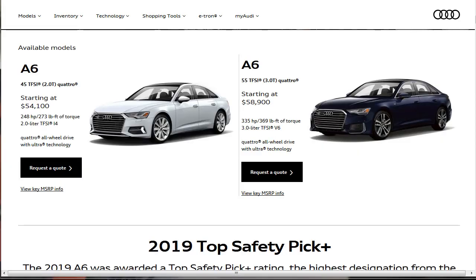So yeah, the A6 comes in 3 trim levels, right? You got the Premium, Premium Plus, and the Prestige. But you have 2 engine choices, and that's where the 2 price points start. If you want the 2-liter Quattro, it makes 248 horsepower and 273 pound-feet of torque. It starts at $54,100.